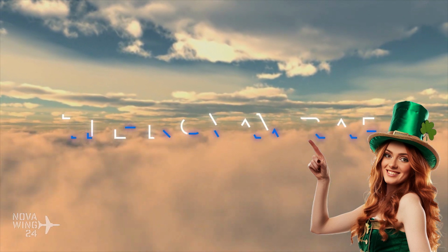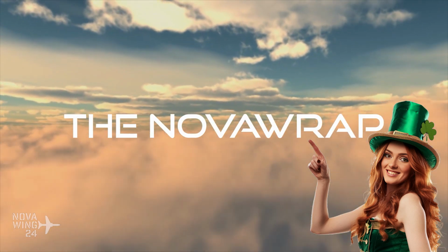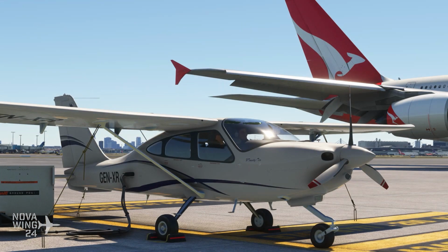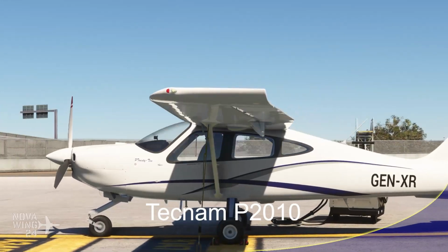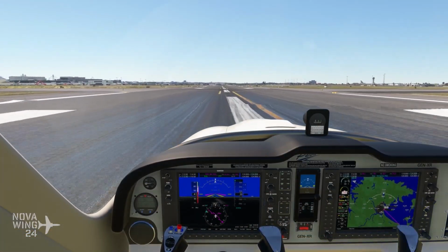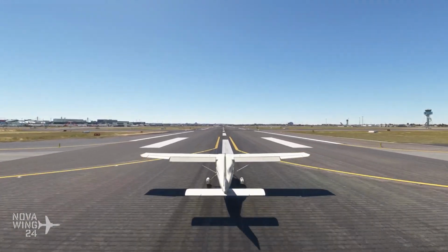Folks, we're going to jump straight into the new releases for this week because we've got a fairly packed week. We're going to start with the team over at Aerosax releasing their rendition of the Tecnam P2010 for Microsoft Flight Simulator. This is an interesting little ultralight aircraft from Tecnam, one that I actually have flight time in, so this one perked my interest, that's for sure.